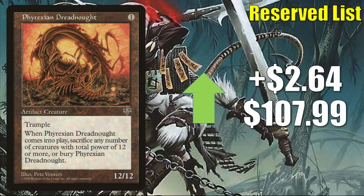Phyrexian Dreadnought from Mirage is on the move again, up $2.64 to $107.99. And in Commander, this is sometimes in Selvala, Heart of the Wilds and some other decks. In Legacy, it's in Stiflenaught.